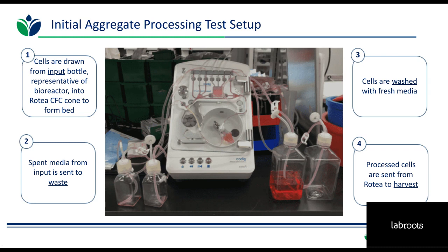The cells were drawn into the Rotea counterflow centrifugation cone, and we tried to form beds at various flow rates and centrifuge speeds. The spent media from the input is sent to the waste along with any non-aggregate cell debris that was removed from the fluidized bed by the Rotea. The aggregates still in this counterflow centrifugation cone were then washed with fresh media. And finally, the processed and concentrated aggregates were sent from the Rotea to a harvest bottle, where we could then confirm that the aggregates were still viable and still intact. And this setup allowed us to narrow down the range of flow rates and centrifuge speeds that best maintain our aggregate properties that we were looking for.